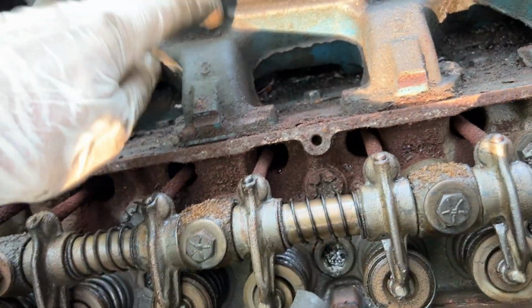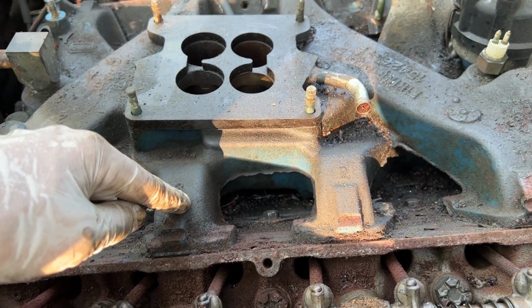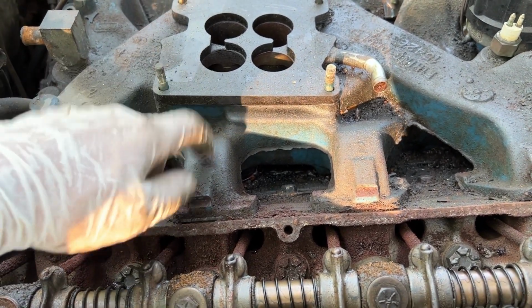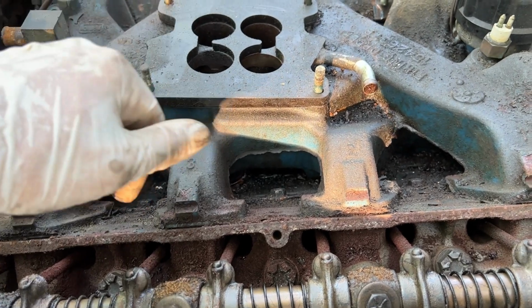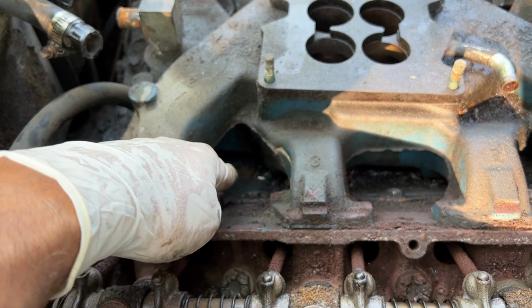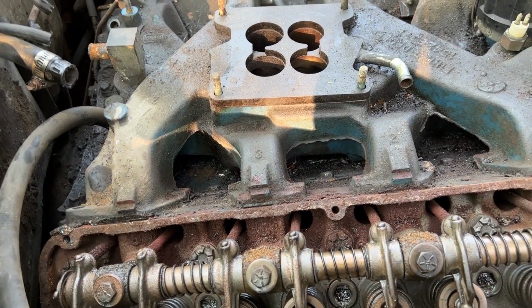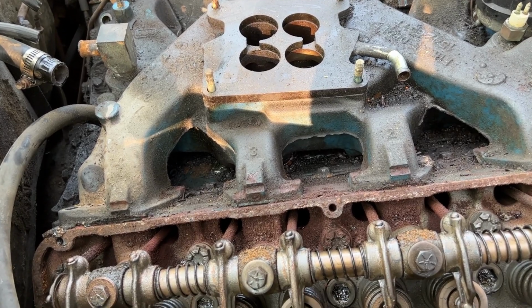Once I get the intake manifold off, which I could actually do right now, but it's getting kind of late in the day, so I just need to clean up and save that for tomorrow. All I got to do is basically just pry that off and lift it out of the way. Then that will expose a valley cover that's under here. The valley cover sits over and protects the interior of the engine where the push rods hit the camshaft.